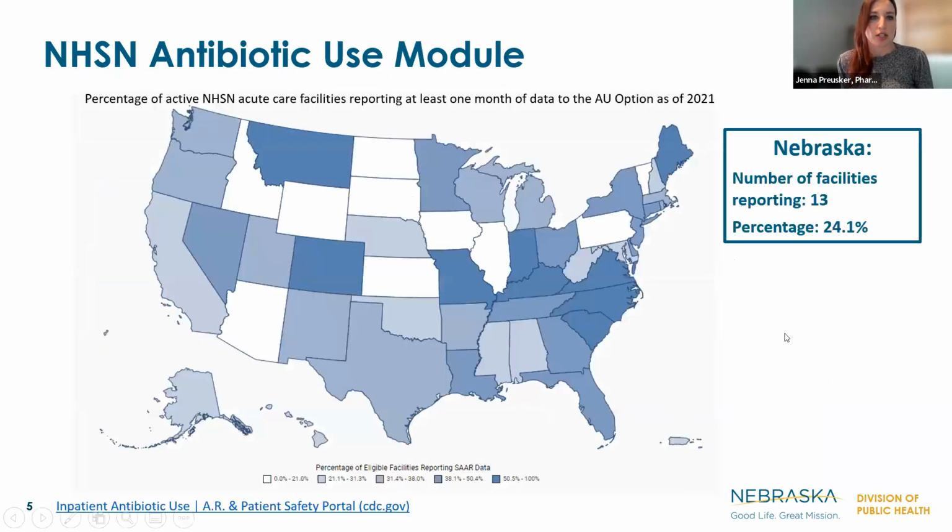So when we look across the country at the percentage of uptake of the AUR module, specifically in the antibiotic use realm, we can see a large variability in percentage of facilities that are actually uploading. There's some states that have nearly 80% of their hospitals uploading data, and then there's some states that are in more the like 5 to 10% range of facilities that are uploading.